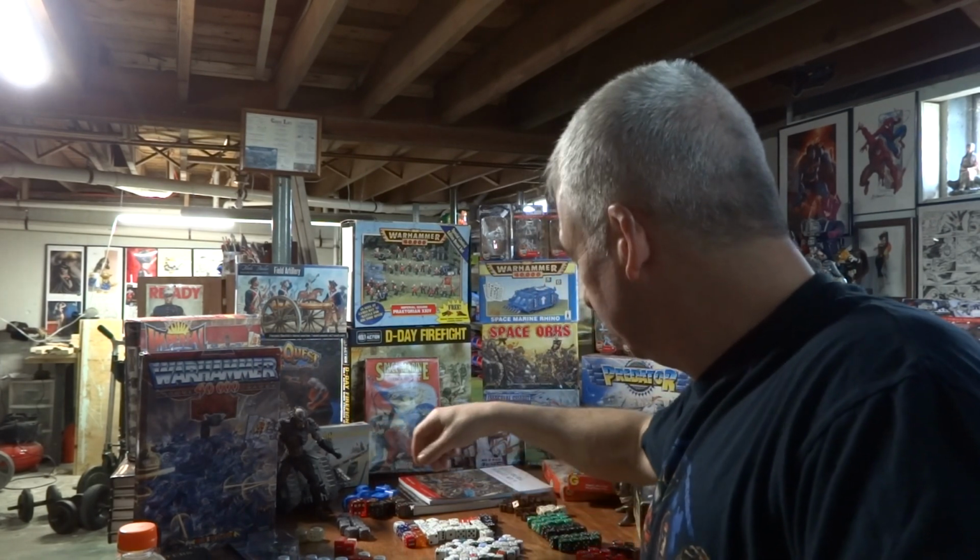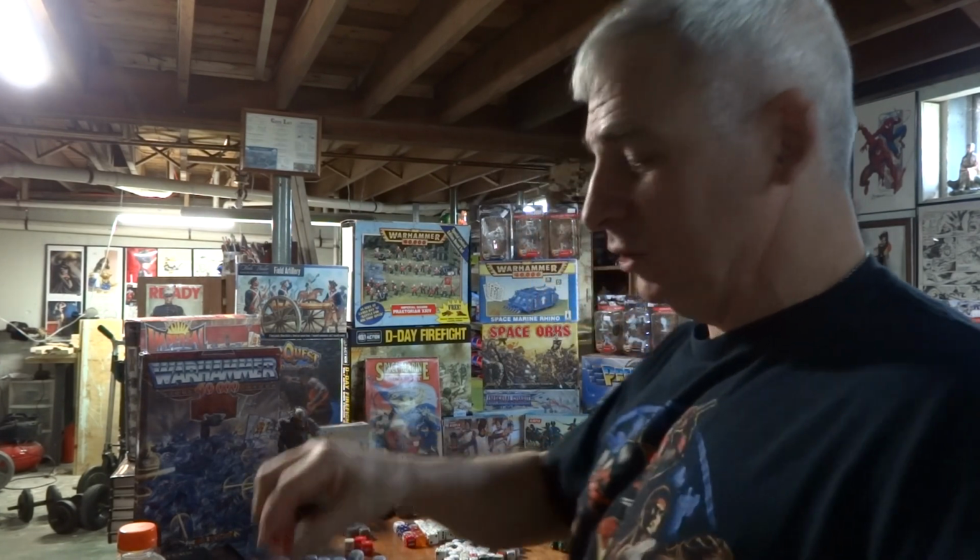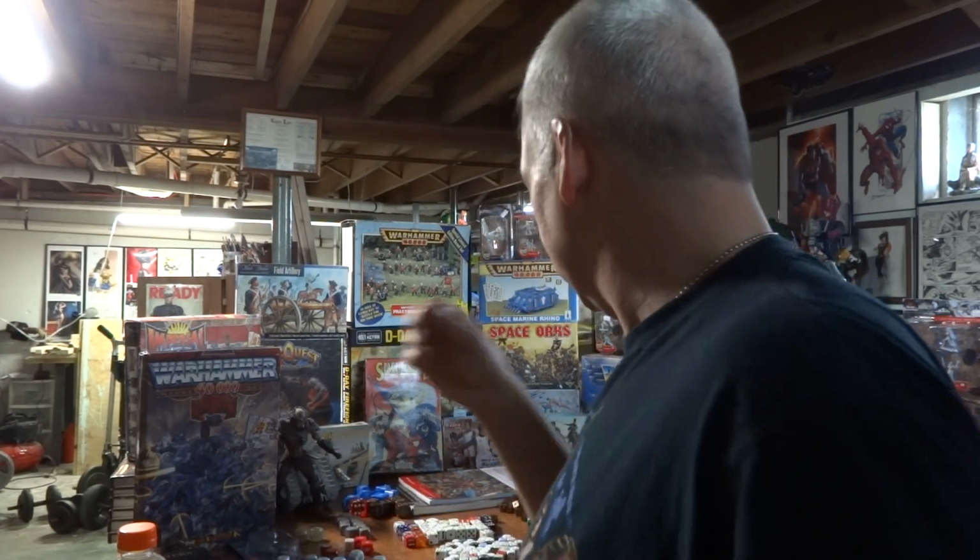In the early days of Warhammer, you didn't want to roll the jam. And oh, Necromunda as well. Necromunda had these. Forgot all about that.